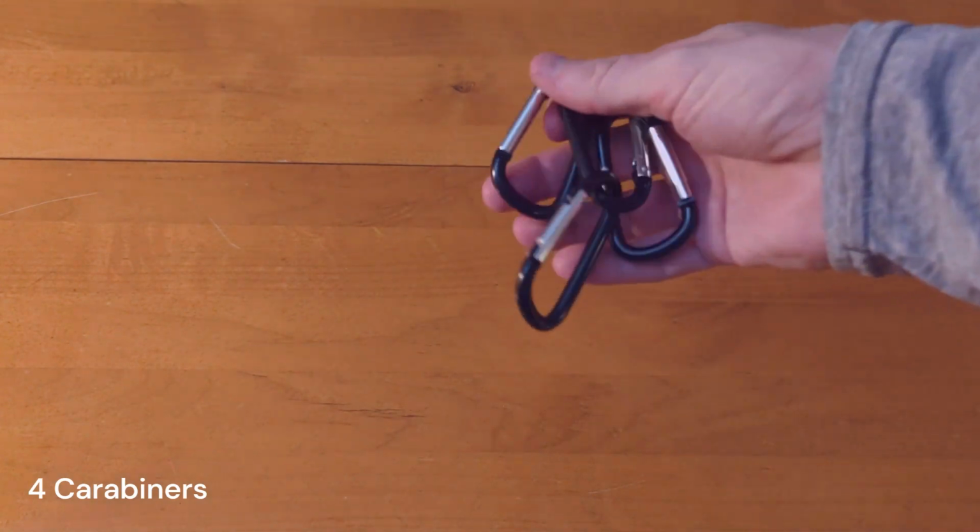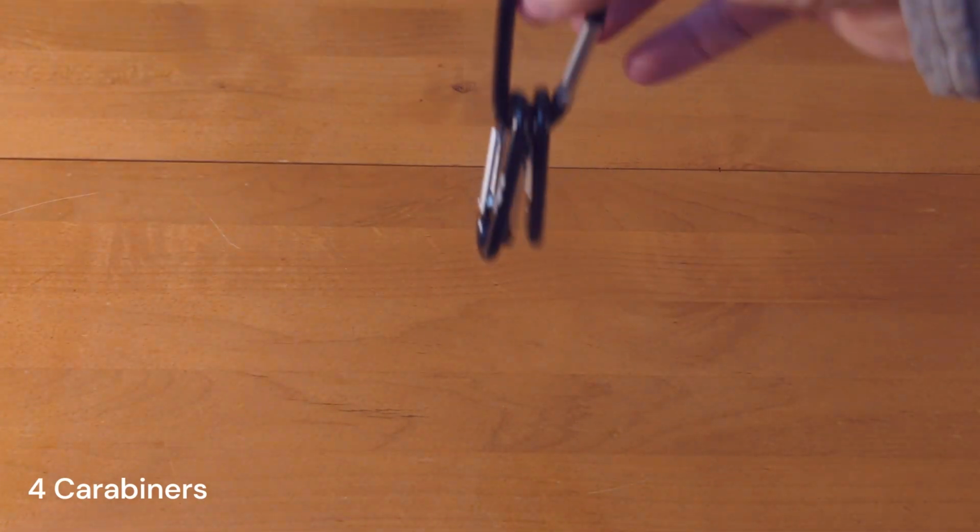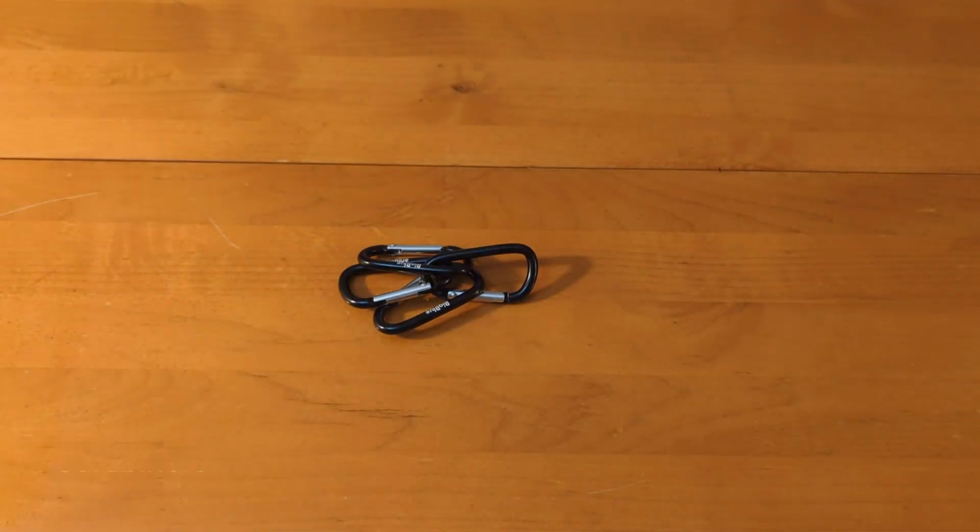Carabiners are generally lightweight and durable. I always take a few small ones with me and strap them to my pack. They can come in handy in a variety of situations.